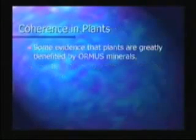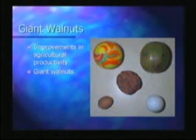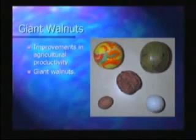Some evidence that plants are greatly benefited by Ormus minerals as well. Notice the giant walnuts in the picture. Here's a walnut on the upper right. The outer shell of the walnut's bigger than a tennis ball. And the one in the middle is almost as big as a tennis ball, a lot bigger than a golf ball, which is more typically the size of a walnut.